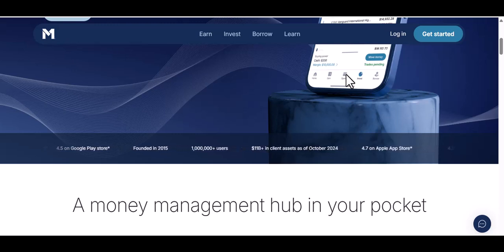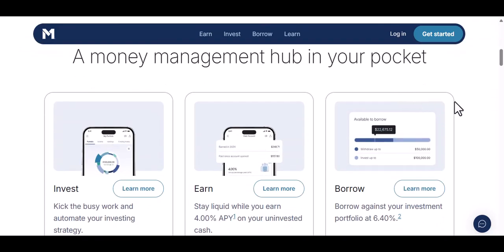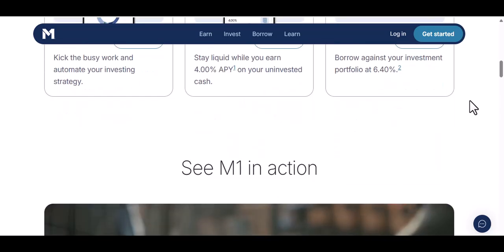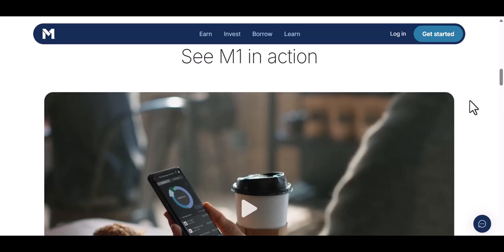In my experience, the best way to automate investing on M1 boils down to setting up three specific things: your portfolio, your funding schedule, and the auto-invest feature. 1. Build your investment pie. First, you need to set up your M1 pie. This is your portfolio blueprint. Think of it as a target allocation for your money.